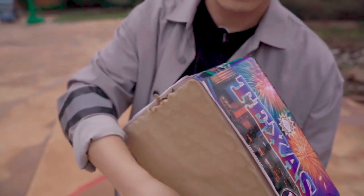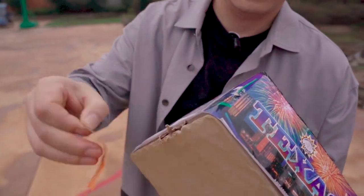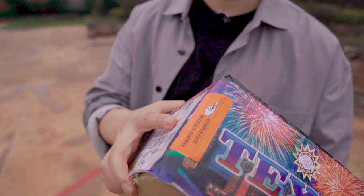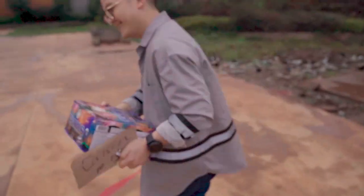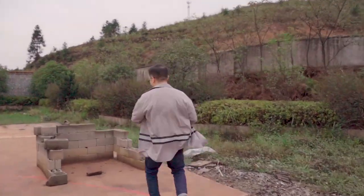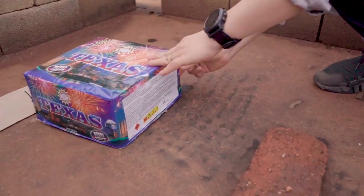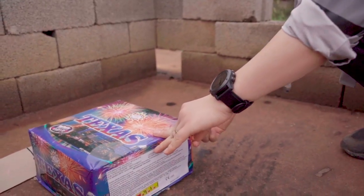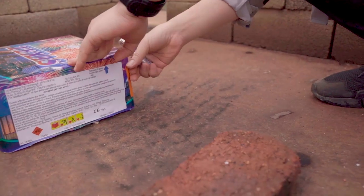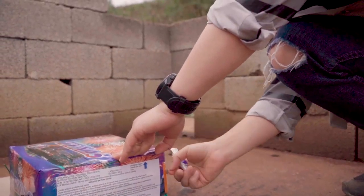Let me show you. So this is actually the right way. So now I'm gonna shoot my own firework. Yeah. Let's see what I have made. This is a 100 shot 20 millimeter cake.